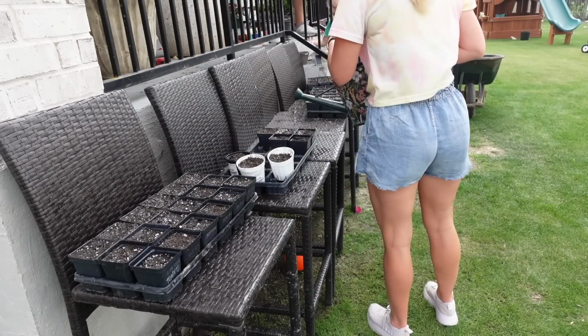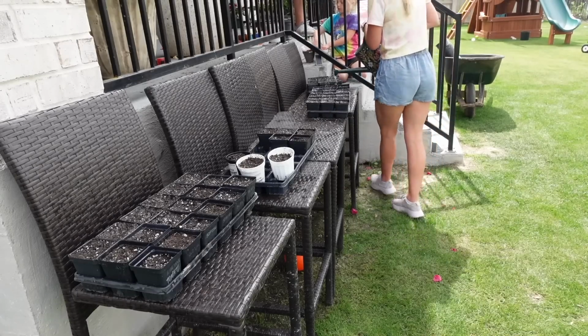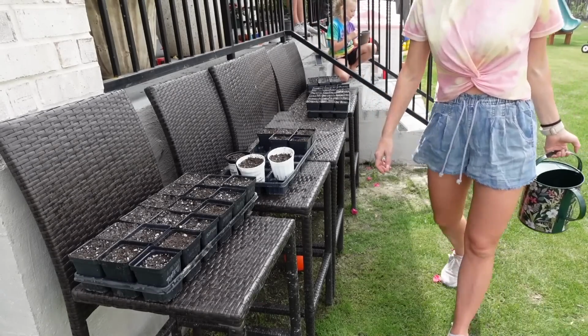So now that we have everything seeded, we do have a little bit of time to get everything set up, ordered, and put together.